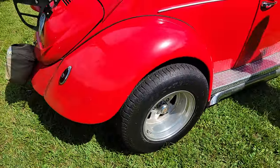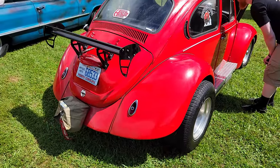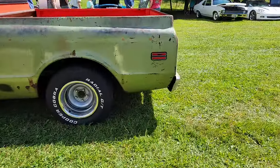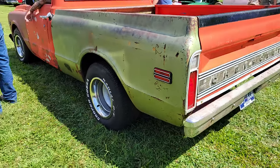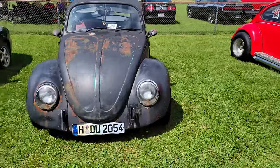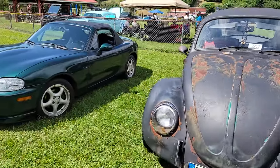Got a parachute too. Yep. Parachute. Wow. That's awesome. Sounding good. Another Beetle here. Cool. And the Miata.